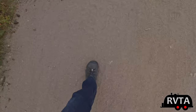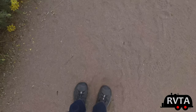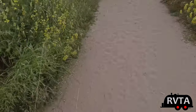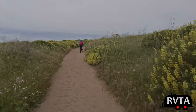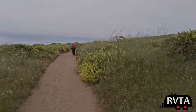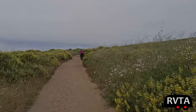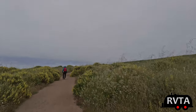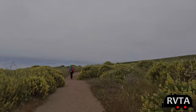Again, very sandy. You can see they're very easy to walk on. Of course, being close to the beach, you would assume it's sandy, huh? Maybe we'll see something at the top of this hill. Maybe we'll see the ocean. I'm crossing my fingers.